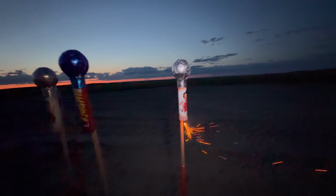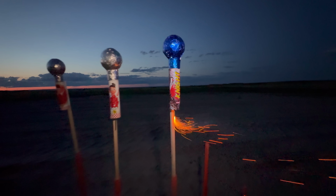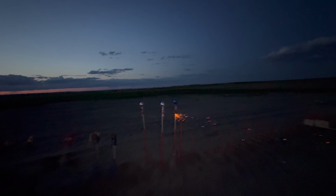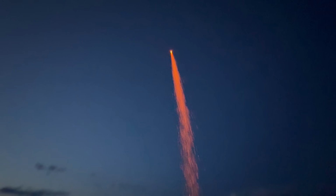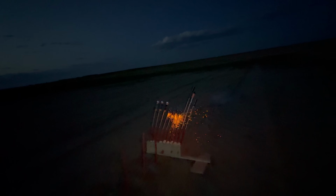Big Boy 3-inch rocket. Yep, that's the real deal. Large blue ball. This is the Knight 3-inch. That will definitely set off the car alarms. All right, now it's time for the volleys. Here goes 3 jokers.